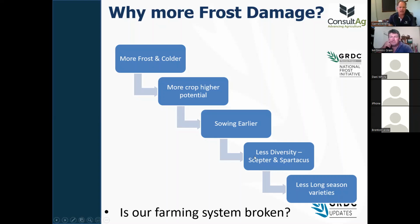And all our varieties are shorter season. The ones being pushed, the ones that win the NVT system, are these shorter season varieties. So we're losing that diversity in our system. We used to have varieties like Spear, Stiletto, Cam. We do have Cutlass now that fits that window, but generally the adoption of those varieties is nowhere near as great as it used to be. So we've got to really question our system. We've got a farming enterprise. We're putting more crop in, we're sowing it earlier, and we're sowing it with shorter season varieties and not the diversity that we used to have.